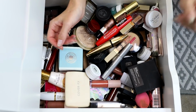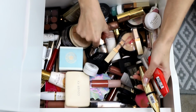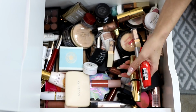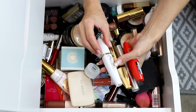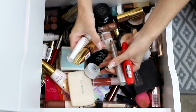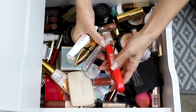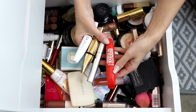Not a fan. Looks like I've got some mascaras here. Oh, there's another one of the concealers. Off you go. Okay, so, what have I got? I've got the Lash Revival mascara from Max Factor. I have the CoverGirl Exhibitionist mascara, and I have the Rimmel Scandalize Volume On Demand mascara.